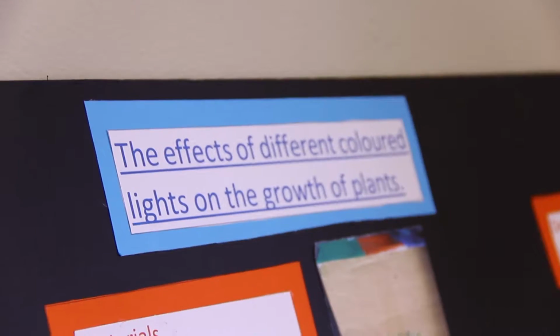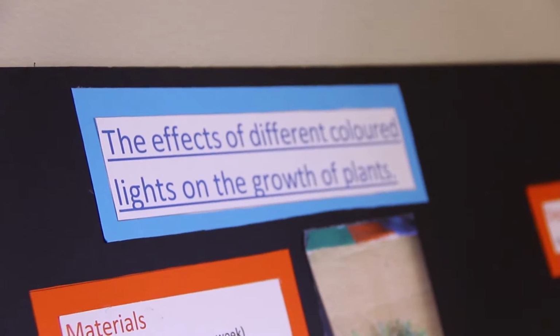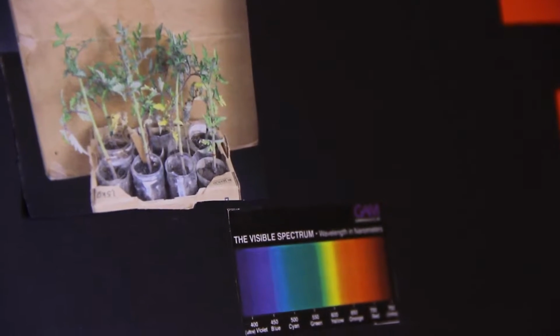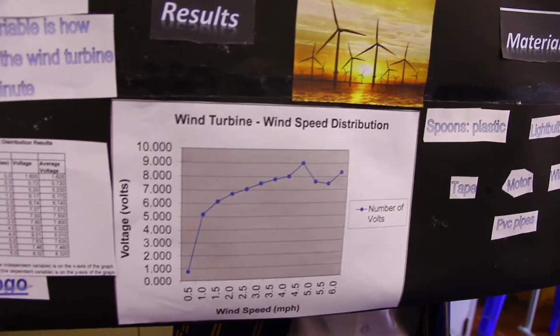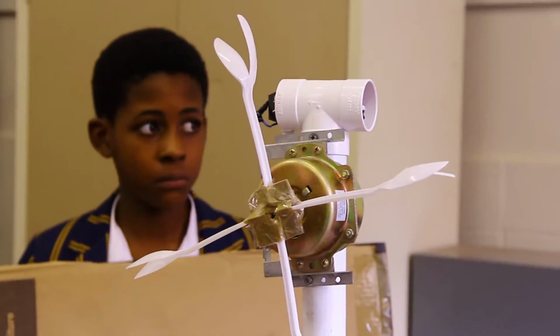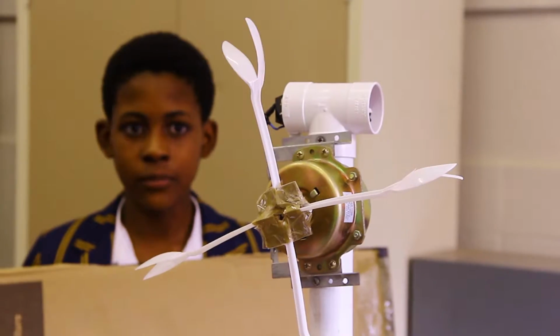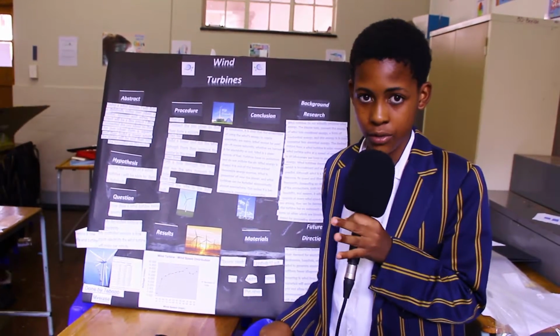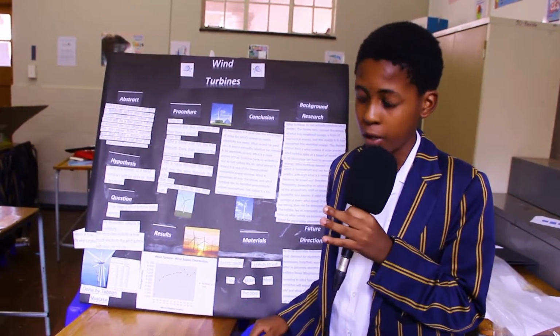Our hypothesis is that the red transparency paper would grow the plants the fastest because it has the longest wavelength. I found that green grows the slowest, which was quite strange. And blue, that has the shortest wavelength, grew the fastest. Now, I'm building a wind turbine, as you can see, because we've had load shedding, and I wanted to create something that could make electricity for my house.